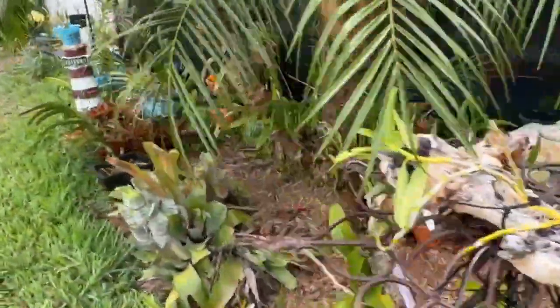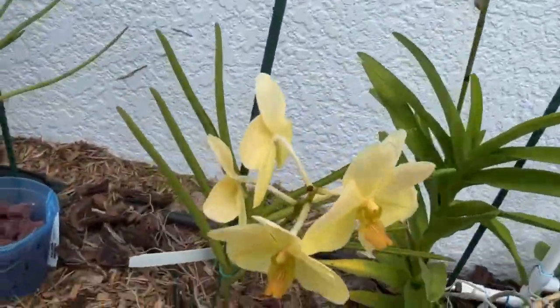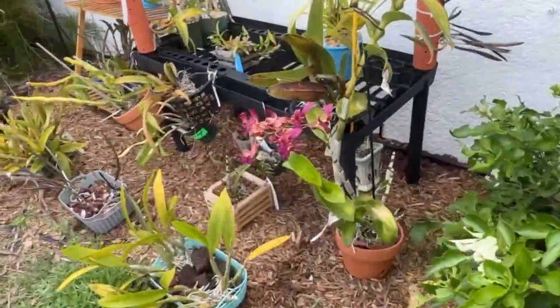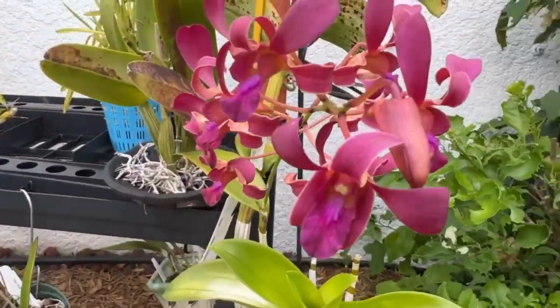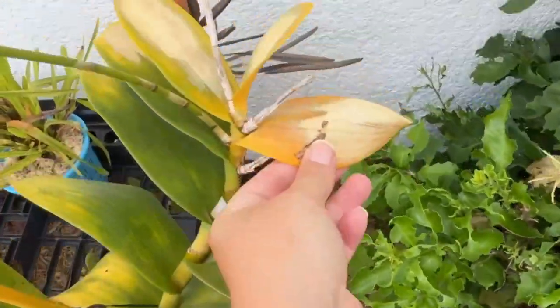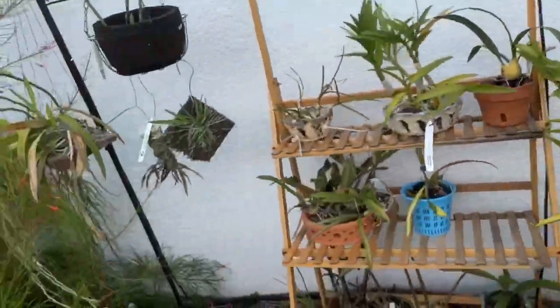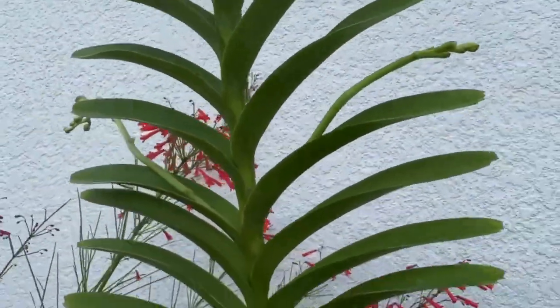Let's see. So yeah, I have a bunch of stuff that's getting ready to bloom. This one's kind of on the way out. This opened up nicely. This is a Norman discolor. Or Norman Jackson discolor. I moved it into sun too fast, so I'm burning it. Might have to move it back into some more shade. This is the other thing I got. I got another violetta, but this one has two spikes.